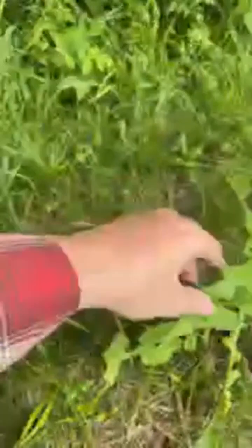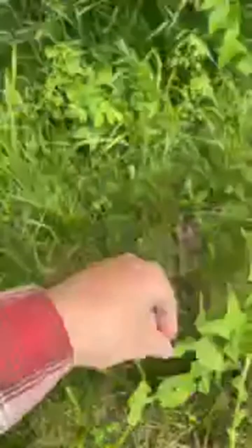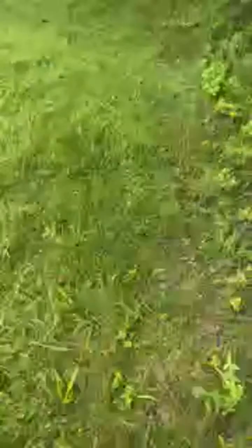This one's not walnuts, right? Well, what is that one? I think that this is a different species. I think that this one is called tall blue lettuce, but I'm not completely sure. But yeah, it's a different species than what we saw before.